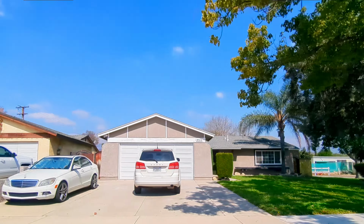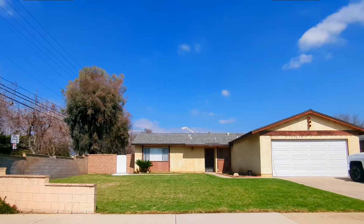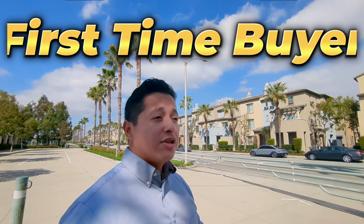Why are they more affordable? They're older, you're closer to like industrial and railroads and stuff like that. The roads are a little bit smaller. They don't have these manicured lawns. There's no HOAs, or well, for the most part, and there are some communities that have HOAs, but for the most part, there are no HOAs. And this is where I would say you're going to find a deal.